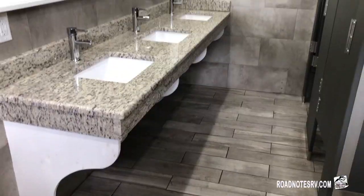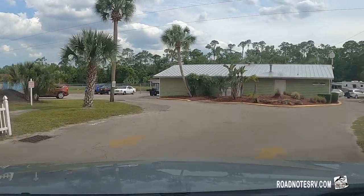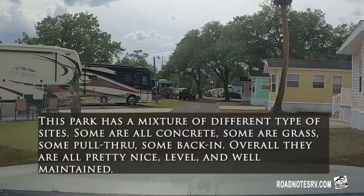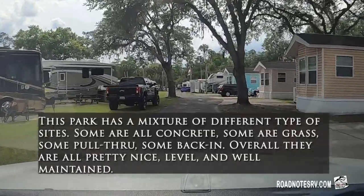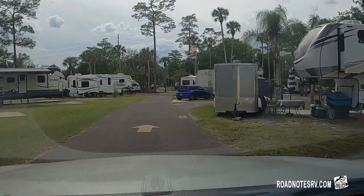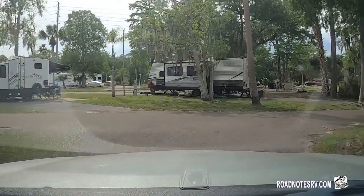Straight ahead, you can see another bathhouse, which will also take you to another RV section. Some are pull-through sites. Actually, most of them are pull-through sites. And they still have a concrete patio here in this section, but you will be parking your RV on grass versus a lot of other sites that have full concrete. This RV resort has approximately 500 RV sites.